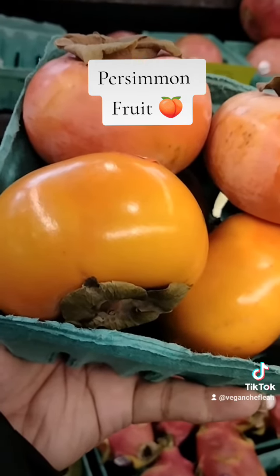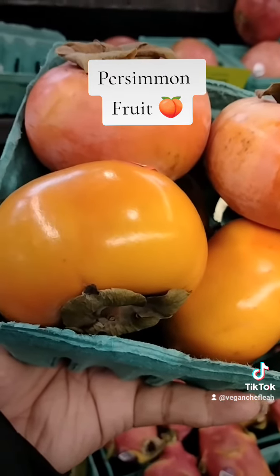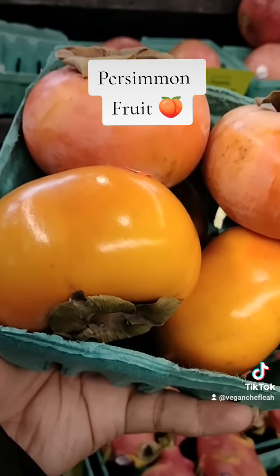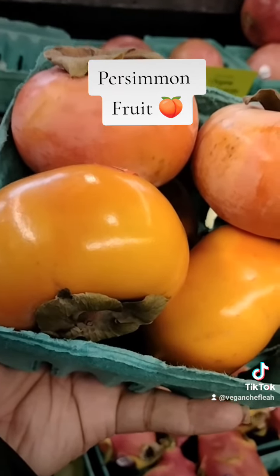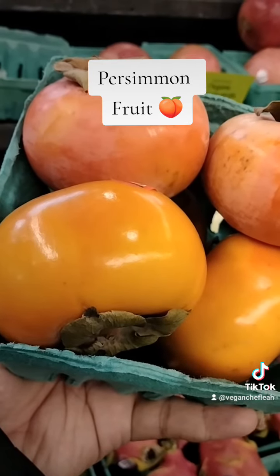So the texture is kind of like a plum. When the plum is hard, it's not really ripe, but when the plum is at the consistency where you can kind of put your finger in it and touch it and it pulls out, that's when you know that the plum is ripe. It's the same with the persimmon. If it's hard, it's not ready yet, you need to be able to really put your thumb in it and press back out.